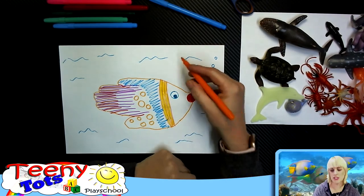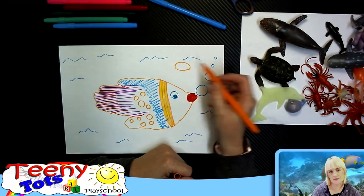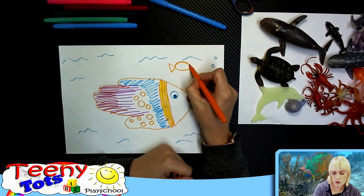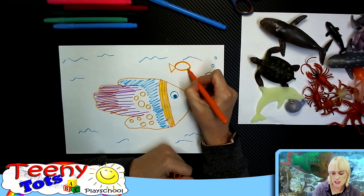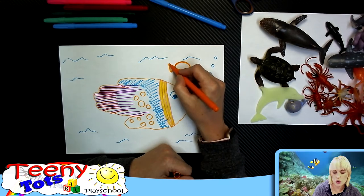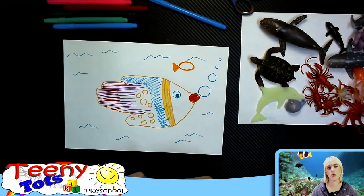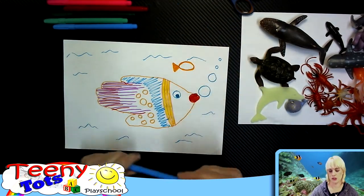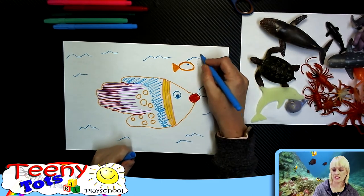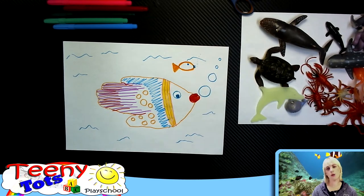Yeah, and you can draw another little fish if you want. So I just draw a little shape like that, and you make a little triangle tail. It's very easy to draw a fish. See? It's like an oval on its side with a little tail. You can draw lots of little fish if you want to, or you can draw your hand like I showed you. It's just easier to get the shape. Okay, there's another little fish. Got blue lips.